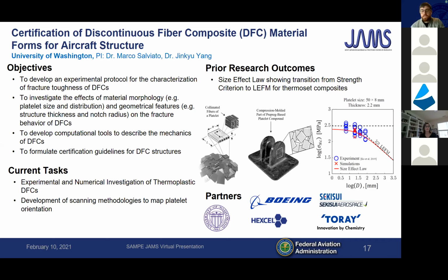For future tasks, we are moving away a little bit from thermoset DFCs and looking into thermoplastic DFCs. And there's been some development of using CT scanning methodologies or automated scanning methodologies to try to help map platelet orientation to improve predictive capabilities.